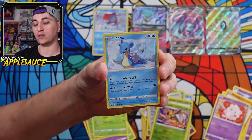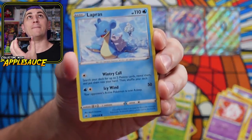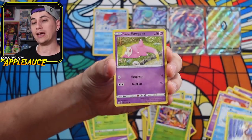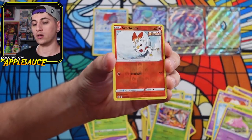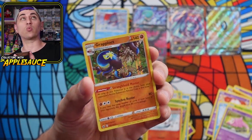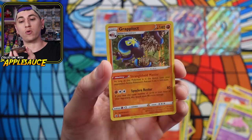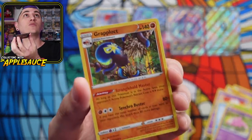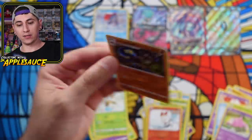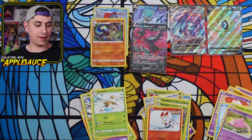Swirlix, Lapras, ooh, nice. And then we have, is that Melanie in the background, I think? Very cool. Deerling, Galarian Slowpoke, Scorbunny Reverse, and a Grapploct regular, or I'm sorry, a holographic rare. That is cool. Look at that. He's ripping that tree straight in half. Ah, that's a cool artwork. I like that. I dig it.